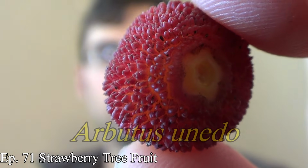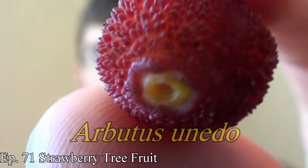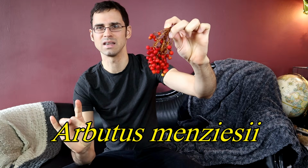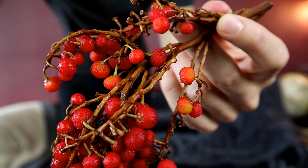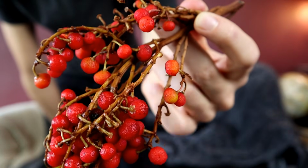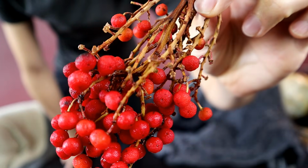So a few years ago I made a review on the strawberry tree fruit, and that one, the scientific name is Arbutus menziesii. Well, this is a close relative of that. It's the same genus, Arbutus. The species is menziesii. I think that's how you say it. Actually, I have no idea if that's how you say it. Probably saying it wrong.